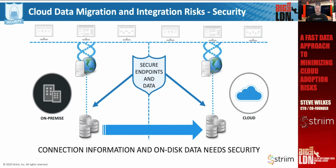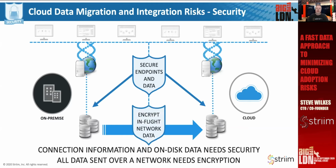The final consideration is ensuring security during this process. All connection information and any data stored, even briefly on disk as an intermediary stage in the migration process, requires encryption. Crucially as well, all data sent over any network, whether public internet or private cloud connection, also requires encryption. Security and the risk of data theft is a critical piece of any cloud adoption strategy and cannot be taken lightly.